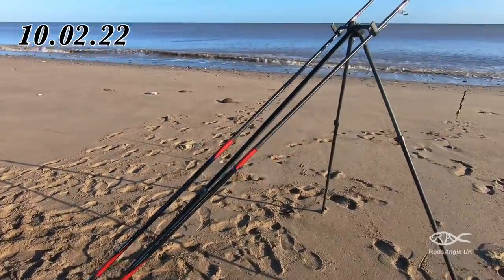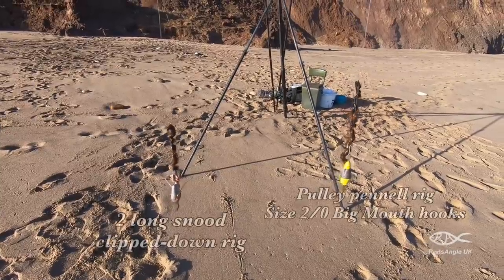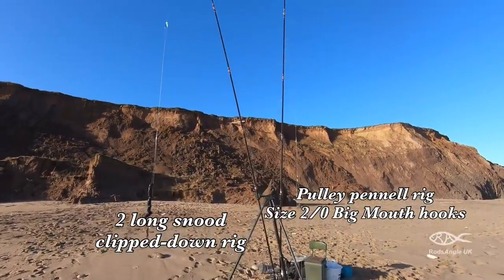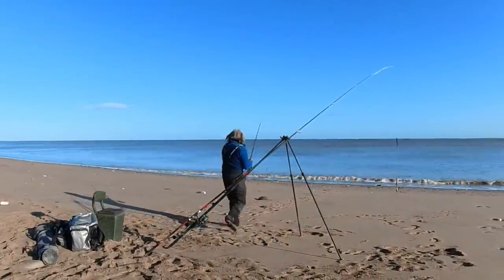I got here a bit earlier and decided to use the same approach, only this time I've replaced the loop rig with a 2-hook clip down rig, and I've shortened the length of drop on the pulley rig. I'm hoping that the changes will reduce the chance of me losing rigs behind those boulders. This approach has worked for me in the past on venues like Bristol Channel.